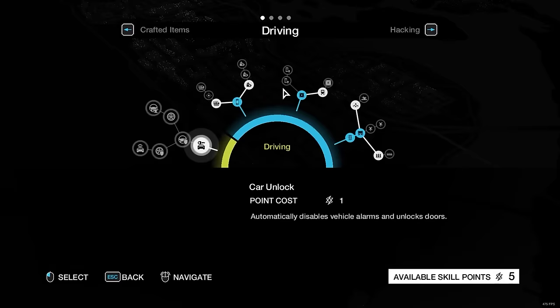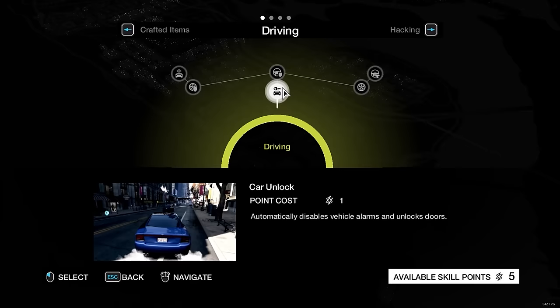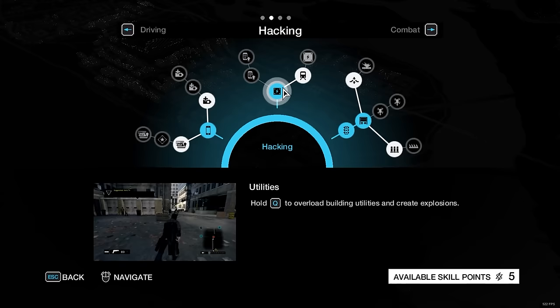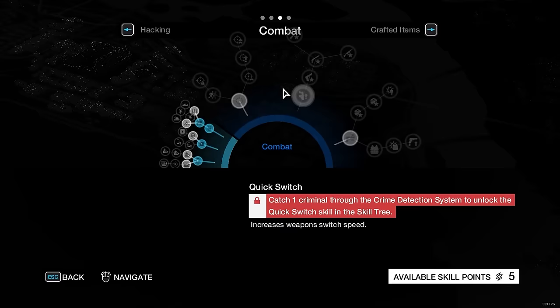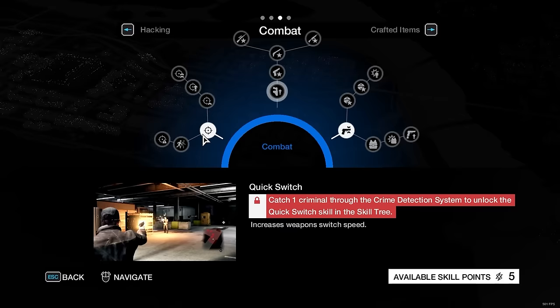Investing in the driving tree will let you do things like instantly disabling a car's alarm when you steal it, or reducing the damage you take during car collisions. The hacking tree will unlock all those higher-tiered hacking options I discussed before, along with things like increasing the money you can steal from people or increase your phone's battery life. The combat tree can reduce the recoil of your guns, increase the damage certain guns do, reduce the damage you take from bullets and explosions, along with unlocking the focus mechanic.